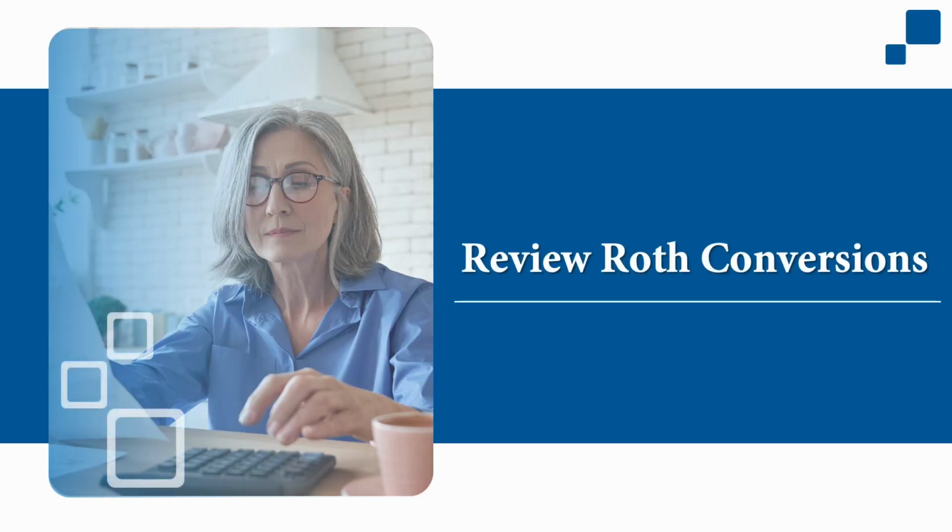Review Roth conversions. A Roth conversion is when you move assets from a pre-tax account like a traditional IRA or 401k into a Roth account. The benefit of this is that once the assets are in a Roth account, the funds will grow and compound tax-free, and once you distribute the funds, those assets will be tax-free as well.